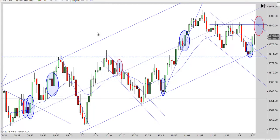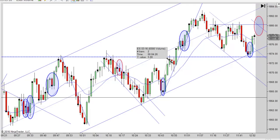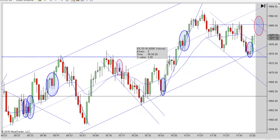And if you just exit right there, if you just say, hey, I'm not going to risk it, I'm going to get what it'll give me from here. And if we get to right there, one tick in front of that, I'm exiting it. There's 5 points. Easy 5 points.